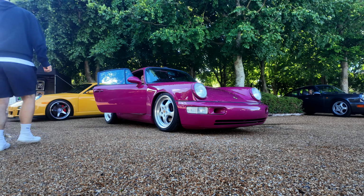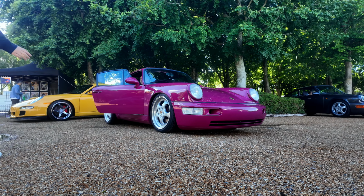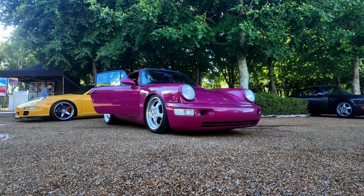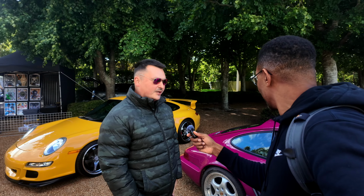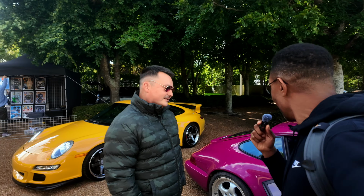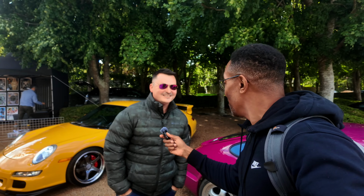Nice. So did it come exactly like this, or did you change it? Just as it is, Lamas Automotive painted it. He's very well known in the Porsche world. And it was his own car, so yeah, it's been around for quite a long time, really. I guess there isn't really much you can do to this. It looks pretty complete. No, it's perfect. I wouldn't change anything. What can you do? No, that's it.